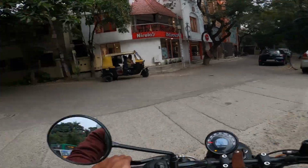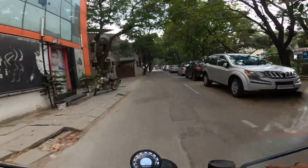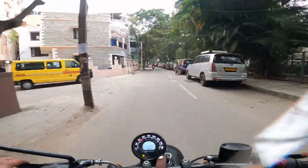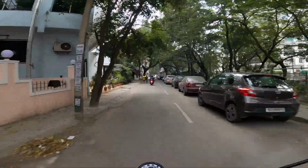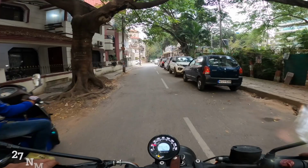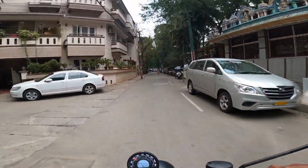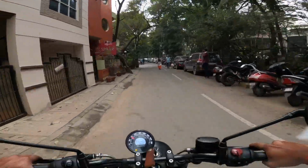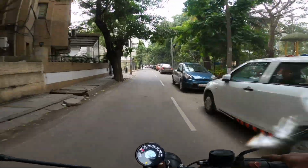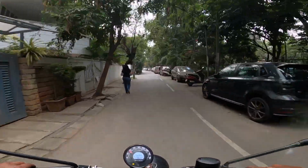It's going to that empty road. Oh man, first and second gear, the performance, the torque output is very good. It has about 27 Newton meters of torque, but it is tuned perfectly for city riding. See, if I just do this, it's pulling like anything, man. Doesn't feel like I'm riding a Royal Enfield. Feels like I'm riding some sports brand motorcycle.